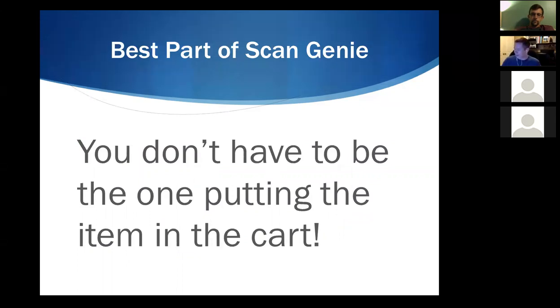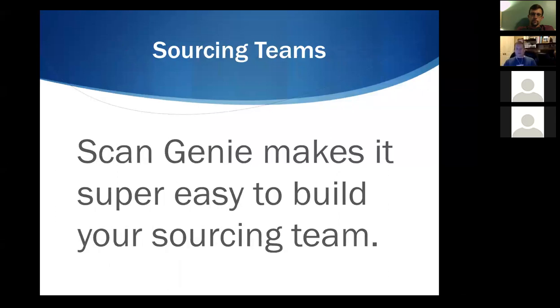And you can very easily create sourcing teams, like Paul was saying, to have people go out to the stores and find those items and buy them for you, because there's very little training. All they really have to be able to do is pick up an item and point a phone at a barcode, and then the app pretty much tells them whether to buy the item or not, based on the rules that you've already preset before they ever go into the store.